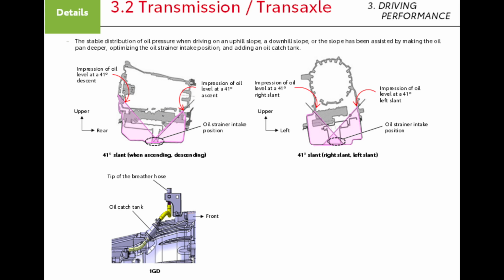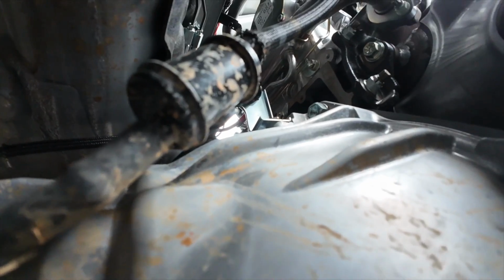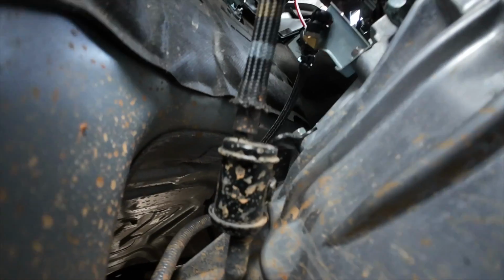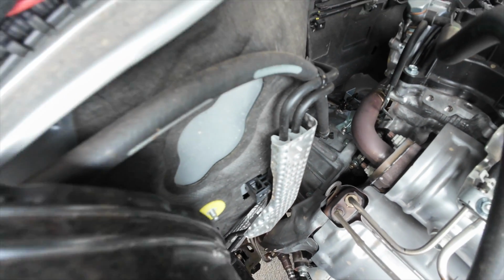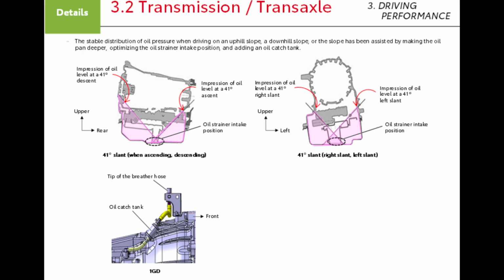The second thing, information about the catch can I do have. Toyota have announced that they released a factory catch can on the vehicle, but the catch can they're referring to is the transmission one. So that's that little can that I actually had out in one of the previous videos when I was extending that breather. I wasn't even sure what it was at the time when I was looking at it right in front of me. So that's the can that they're referring to. There is nothing on the motor.